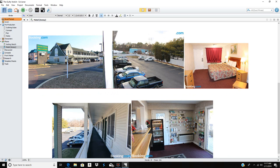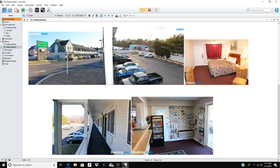So you're not really making up things. You're not really guessing what it will look like. You actually have a good visual. I got these pictures offline from booking.com. And I think I actually just Googled it in the images, and these are the images that they use. But you can actually add these images to the file.